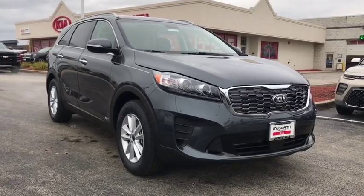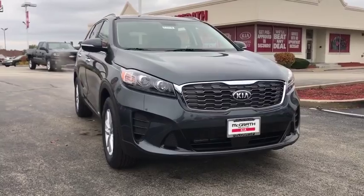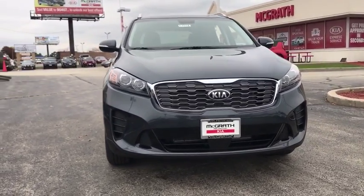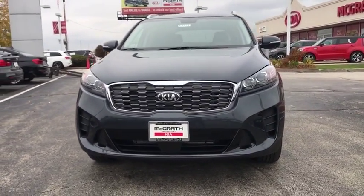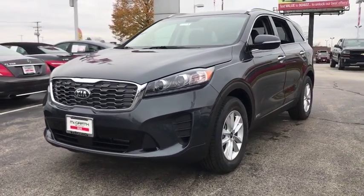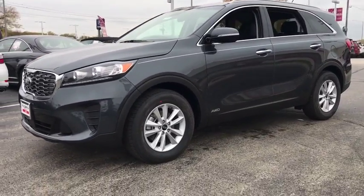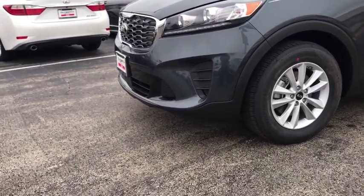Take a ride in the 2020 Kia Sorento. The Kia Sorento is a comfortable riding, powerful compact SUV loaded with impressive standard features. Take one look at its stylish, sleek design and you'll want to cross over to a Sorento. This vehicle has less than 100 miles. Here are some of this vehicle's great options.